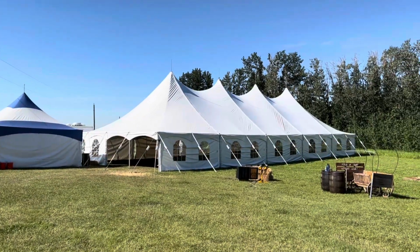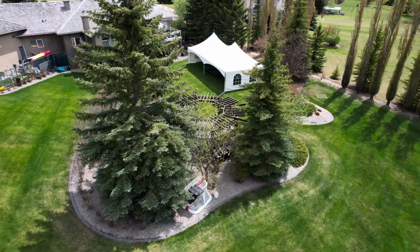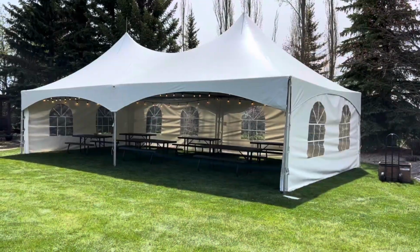Larger tents are typically slightly more complicated. They require more gear and more labor to set up. So make sure you are aware of those requirements and what you need, and you'll have a successful tent setup.